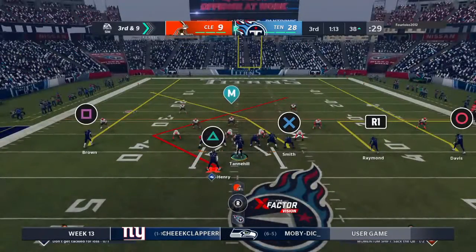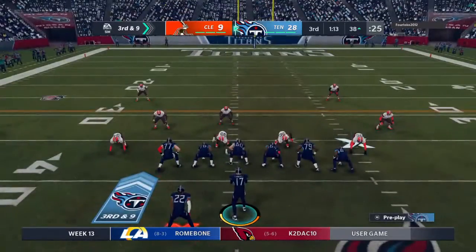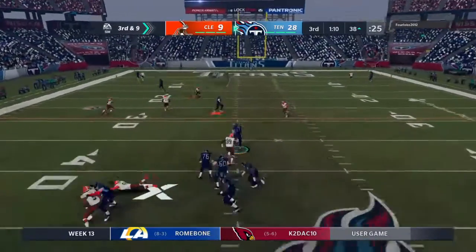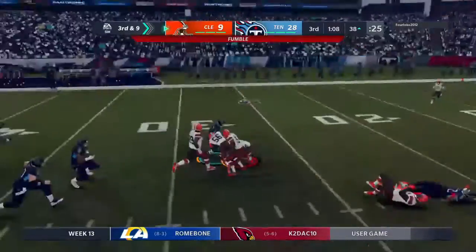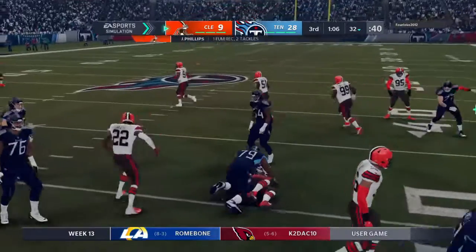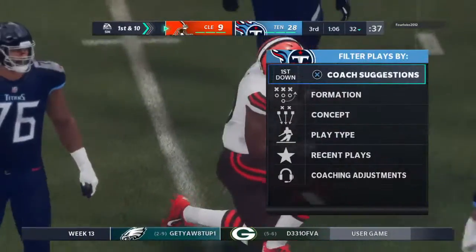They need to get to the 29 if they want to pick up a first here on 3rd down. From the gun, here's Tannehill. And now he lost the football. Tannehill loses it, and this is picked up by the Browns. And they are going to set up shop at the 32-yard line.